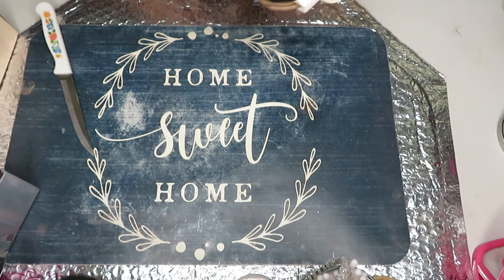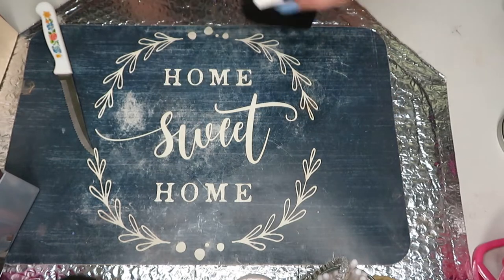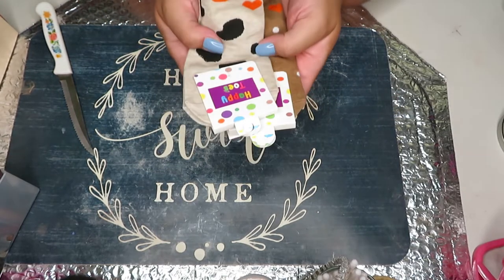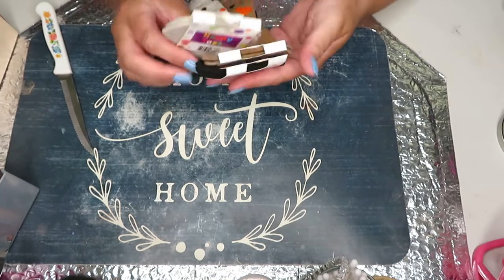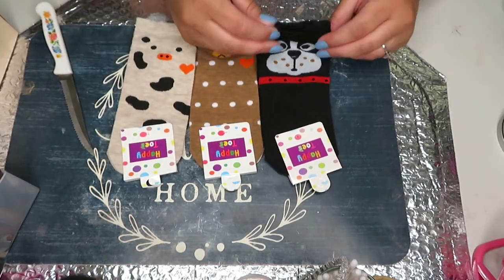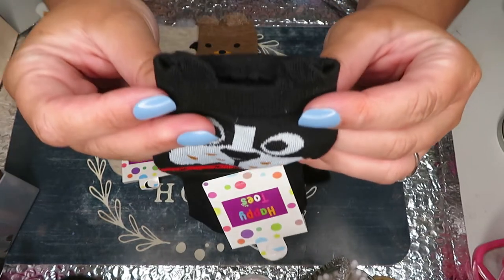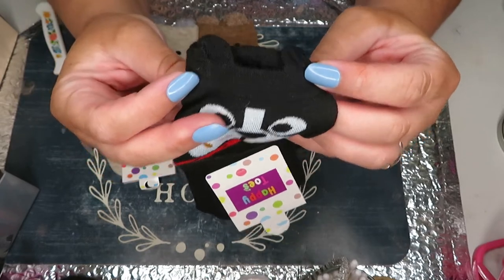All right, guys. So the next things that I picked up are some really cute $1 pairs of socks. Three of them are from the brand Happy Toes, and I got these because I love these design socks. They have the little ears on the ankle, and I just think that is so cute.